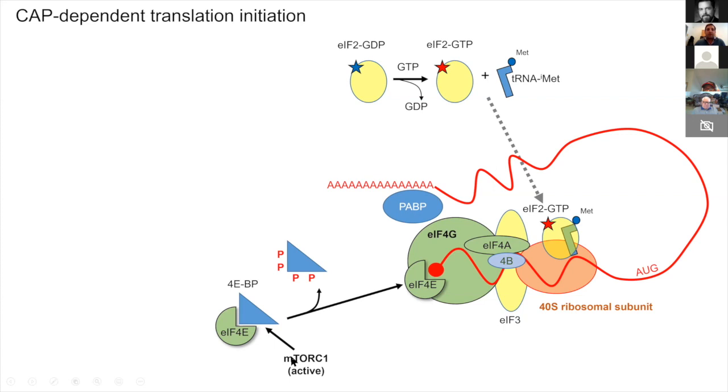In part, this is accomplished by mTORC1. Activated mTORC1 phosphorylates 4E binding proteins, thus liberating eIF4E, which can now bind to the cap and promote translation. A second mechanism is related to stress. Under stress, different types of stress converge in the phosphorylation of the translation initiation factor eIF2α. Now phosphorylated eIF2α is no longer able to transport the initiator tRNA to the small ribosomal subunit.